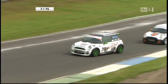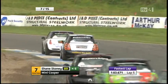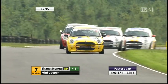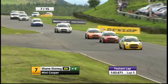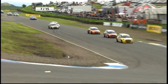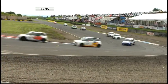Here they are. So there is Reid. 2 race wins for him this year in his first year. Sensational results for him earlier on in the season. And Shane Stoney, this is only his 3rd Scottish Mini Cooper Cup meet. He got on the podium in his 2nd one. Incredible driving from the youngster. And Joe Tanner, the circuit commentator, said, "You don't look old enough to drive these, Shane."